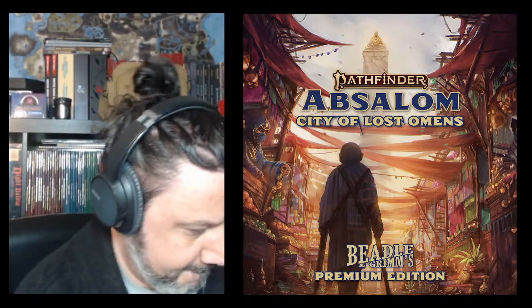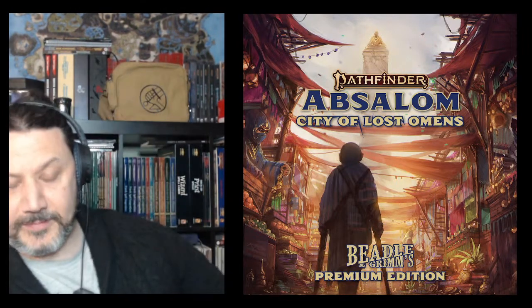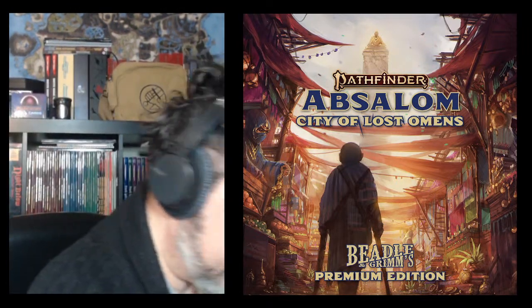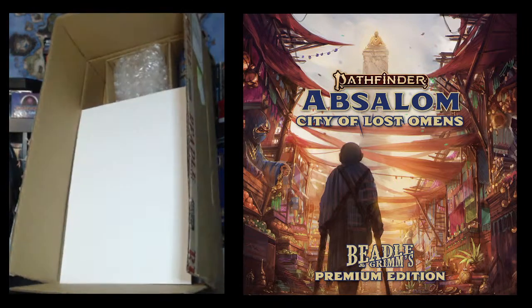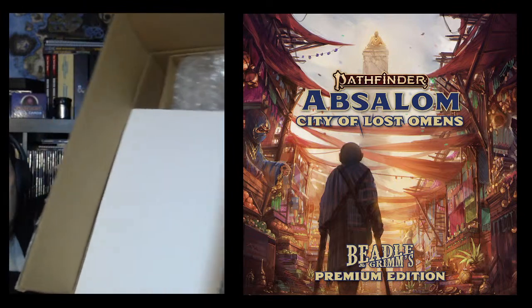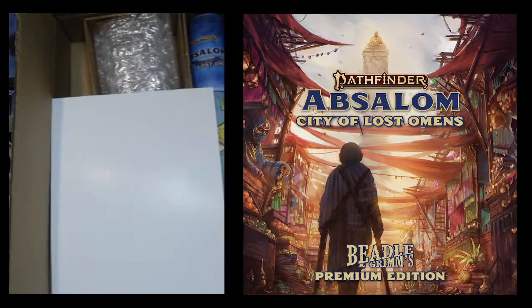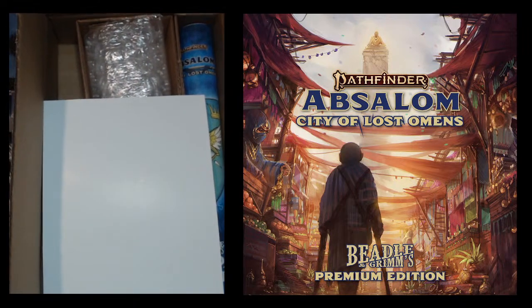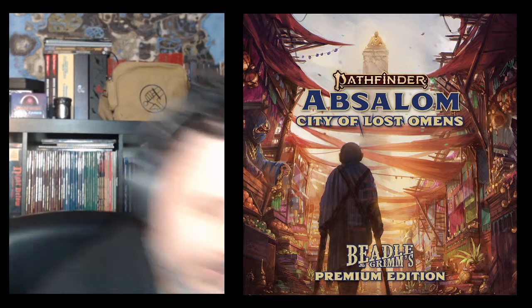All right, so when you open up the box, what you find, let me get this in a properly weighted way, is a bunch of neat stuff waiting for you inside. Camera left. Come on, Madison. There we go. Oh, look at that. That map. Oh my goodness. You've got a big map in here.